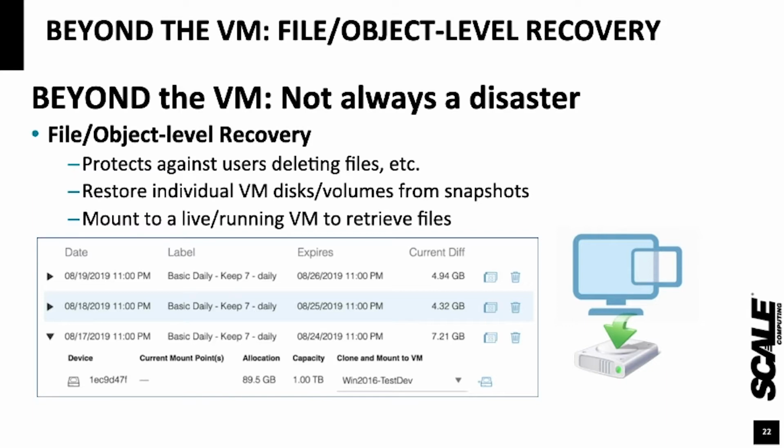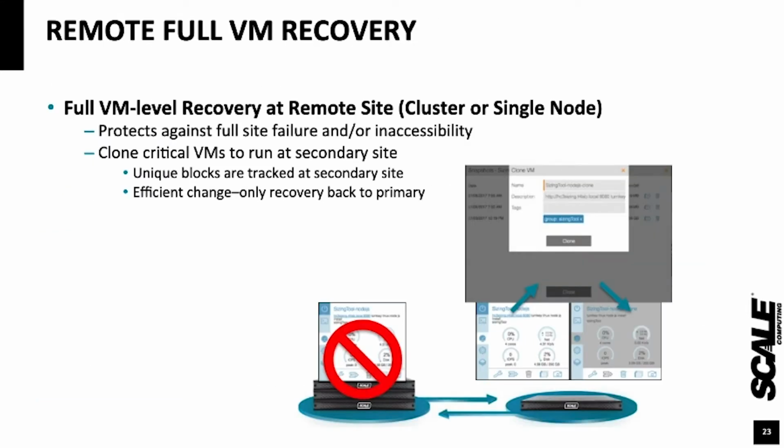But again, not always a disaster. Going back into the file level, we can go back into snapshots and pick an individual volume from a snap and restore that. Again, you'll be able to access that VM disk and pull the files out if you need to. This is where, again, we'd want to have a tie-in with someone like Unitrends to be able to do catalog indexing. But at the core product, you would be able to also pull the individual VM disks out.